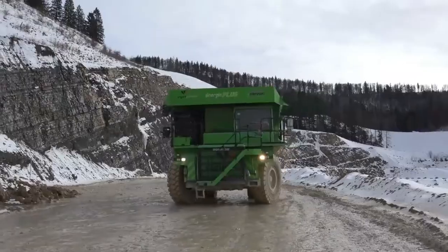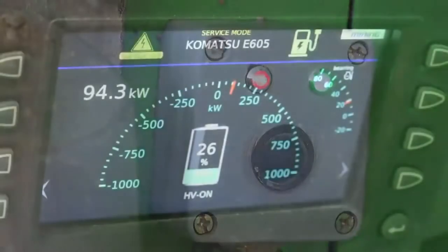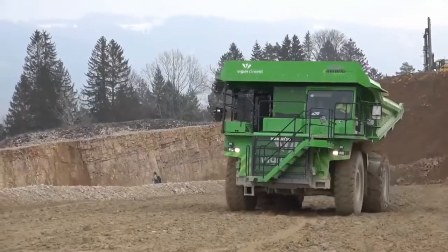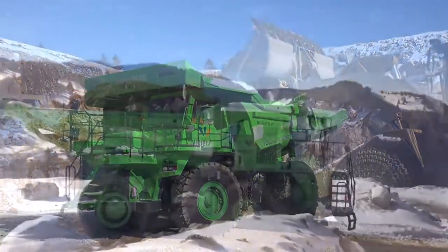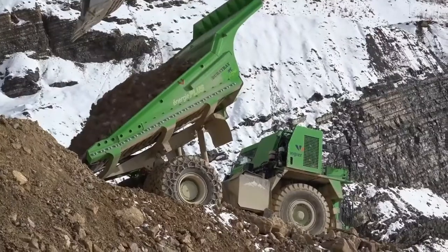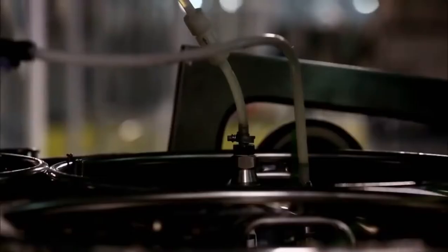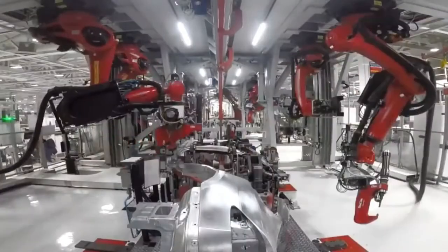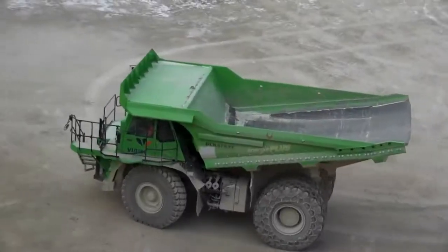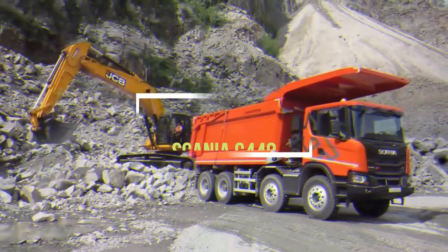And the most interesting thing is that when driving down a 13-degree slope in a loaded state, the dump truck generator produces more energy than the truck spends on lifting and moving light. And the excess energy can be transferred to the general energy system. The dump truck's battery weighs 4.5 tons. It consists of 1440 nickel cobalt manganese cells. And this is the most capacious and largest battery installed to date on a dump truck.